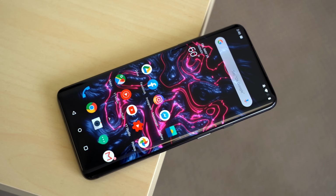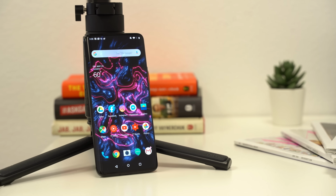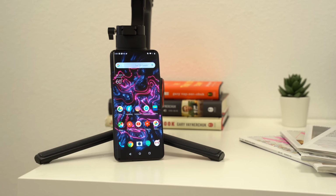Now don't get me wrong, it's not a bad phone by any means. In fact, it's industry-leading in multiple areas, but it's not without its flaws, and in many areas, it's just good, not great. I'll let you know exactly what those are, including which phone I'd buy instead, but first, let's talk about what they got right.